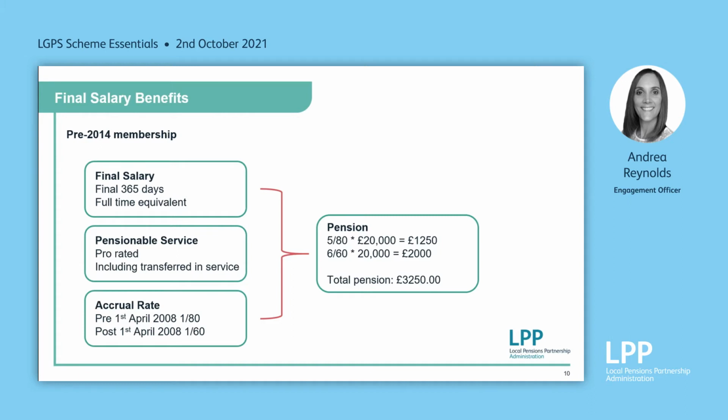Looking at this example, we can see in the box on the right that this member has built up 5 years service under the 80th accrual rate and 6 years under the 60th accrual rate. Using a final salary of £20,000, this has provided them with a total annual pension of £3,250 per year, increased each year in line with inflation and payable for the rest of their life.